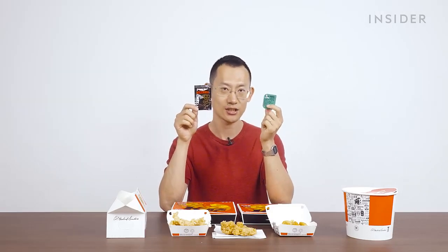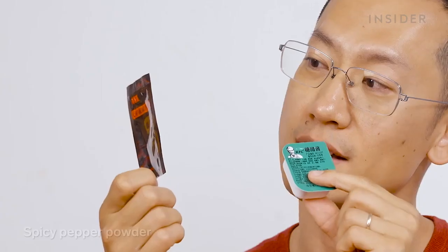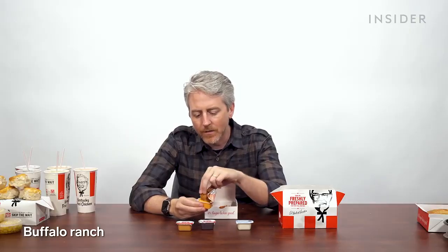Now, to complement your chicken, we have a plethora of sauces and condiments to offer, namely sweet vinegar and sweet chili, which we couldn't find today, and the Sichuan pepper spicy chili powder. You can't eat these dry, so we have a bunch of exclusive sauces. And you know what that means. Sauce talk. Sauce talk. Started off the Buffalo Ranch. Thank you, nuggets. Let's go.